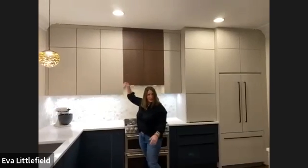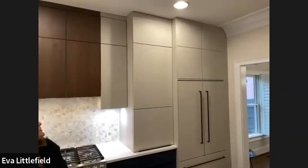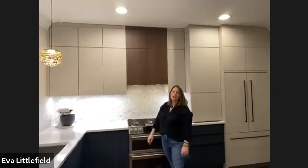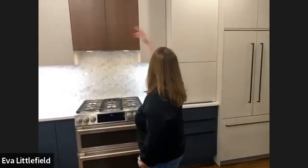As you can see, I am short. So obviously it's things that I don't use every day: my holiday things, party supplies, extra paper plates. It's not things that I use on the regular, but I wanted it to go to the ceiling to create that full monolithic sand color wall with the accent of the hidden hood behind the walnut. It's a design aesthetic that I wanted to bring to my home. Very clean, streamlined, and aligned. All those cabinets align going all the way across and around, so the breaks are all consistent.